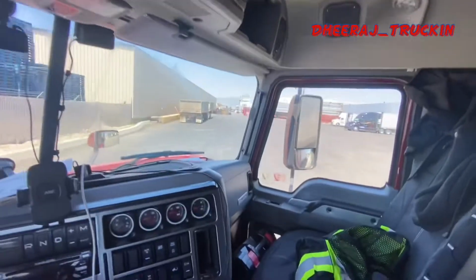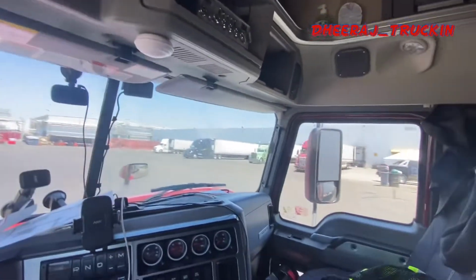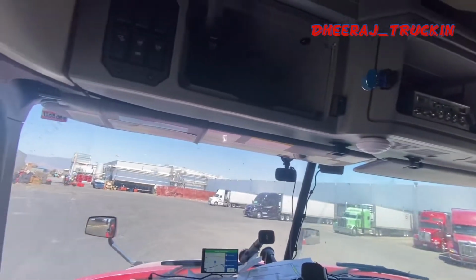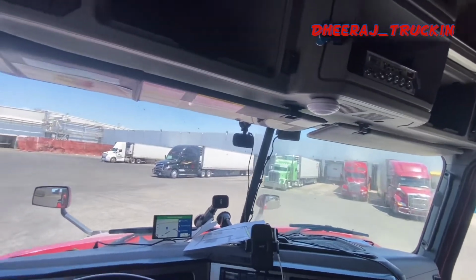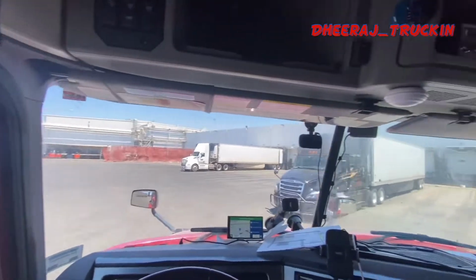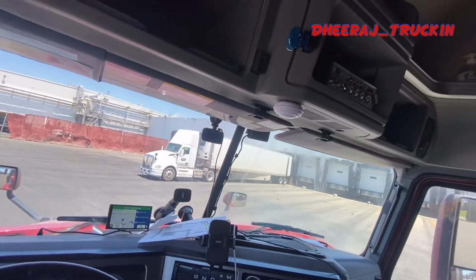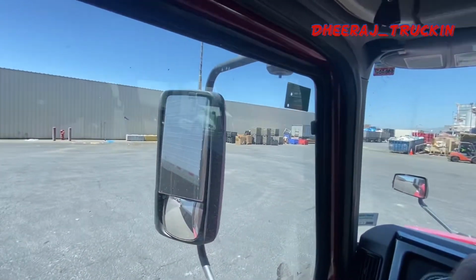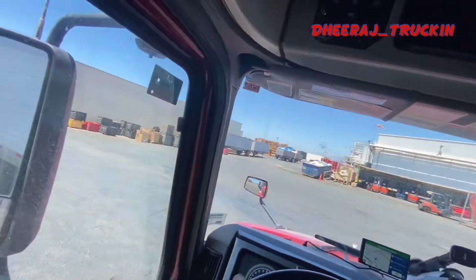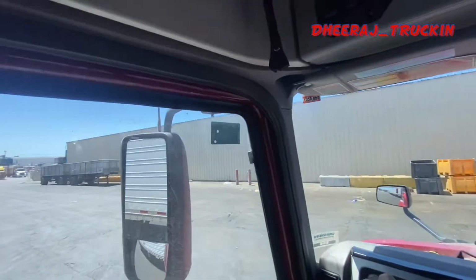I gotta find quickly where door number 10 is. Oh, right there. Okay. Oh, looks pretty empty. I'm just gonna go right there. Door 10 is right there. So let's see how this is gonna go. Oh, actually, I think I was going to mess up with my backing skills here.